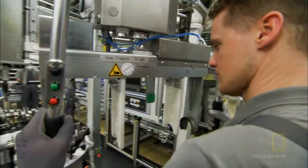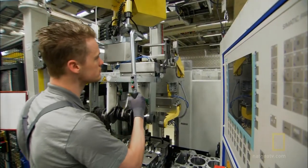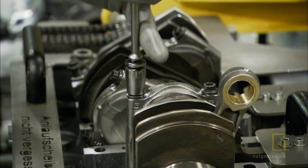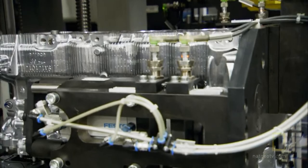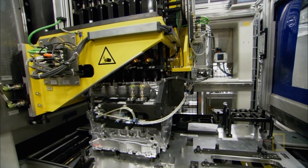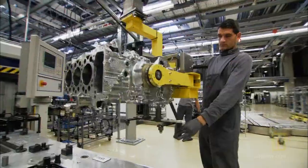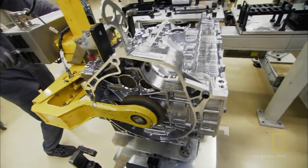Then, the crankshaft is placed into one of the crankcase halves. That first row of pistons is linked to the crankshaft. Then, a robot installs the second half of the crankcase and bolts it on. Now, the partially assembled engine travels to the main engine assembly line.